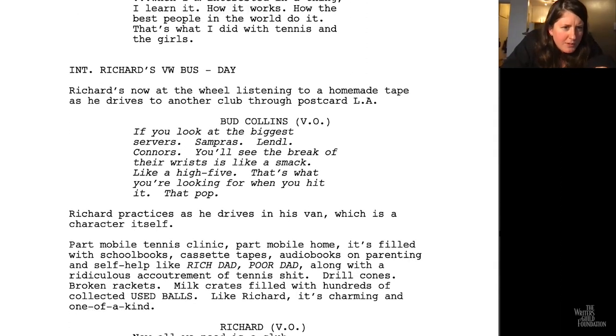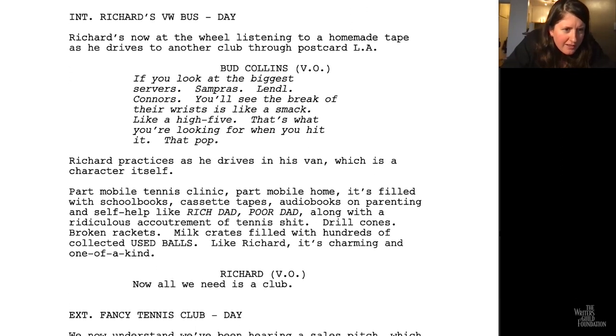And I want to specifically look at the description of the van here: part mobile tennis clinic, part mobile home. It's filled with school books, cassette tapes. How did you go about getting experiential details like this?